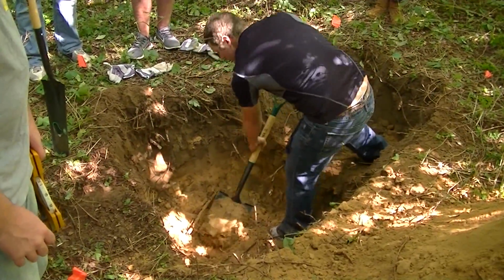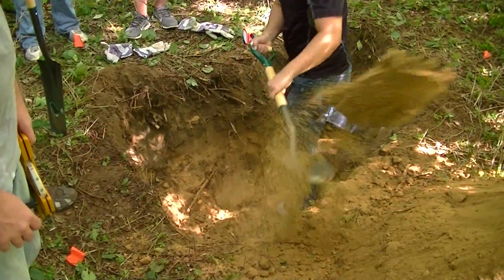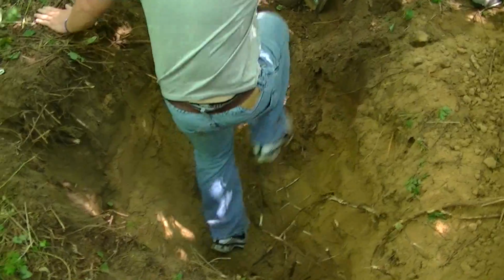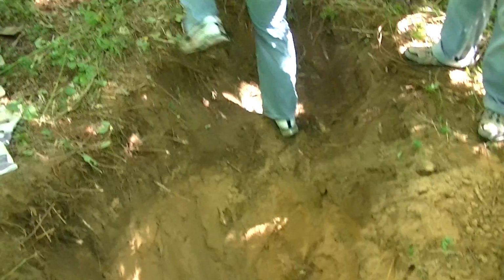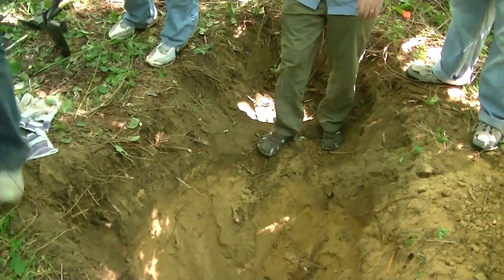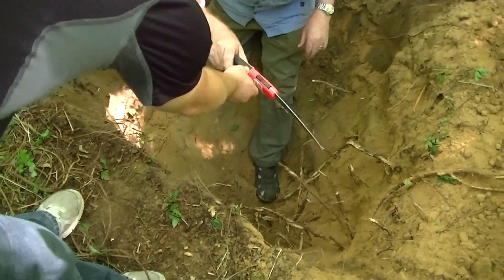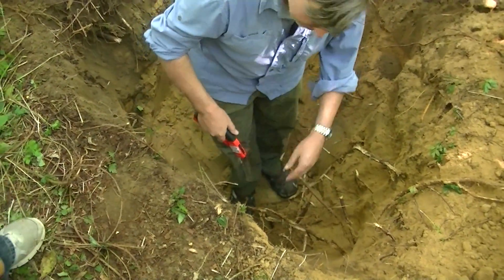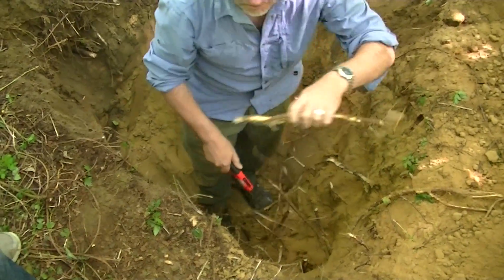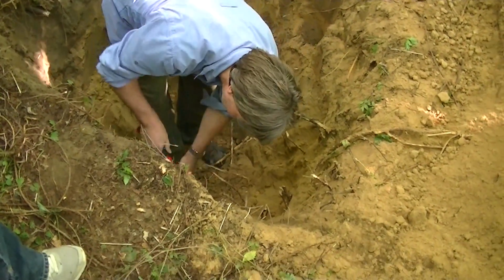Still some big roots coming here. Just come out this way, and maybe we should just cut a few of the roots off so we see that better. And I didn't think of it, but next time I'll bring a brush, because we want to make sure we don't have the color from the above horizon contaminating the picture, basically.